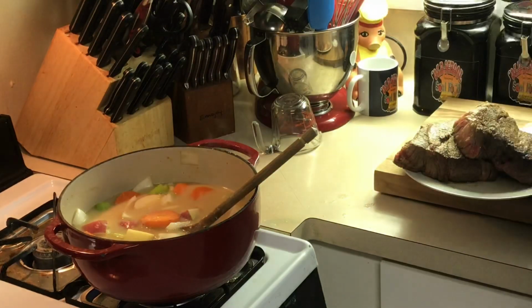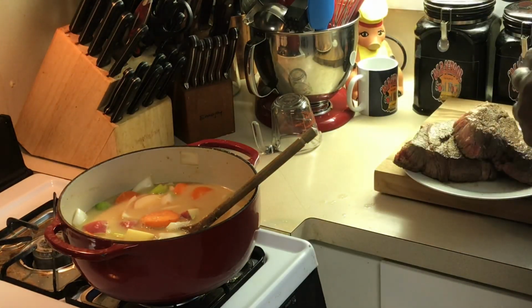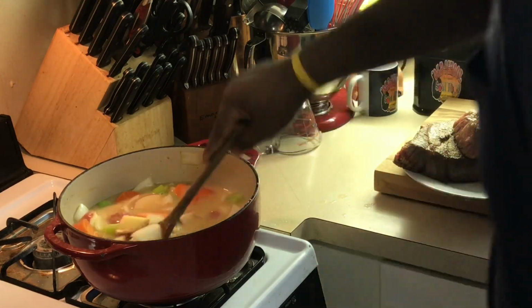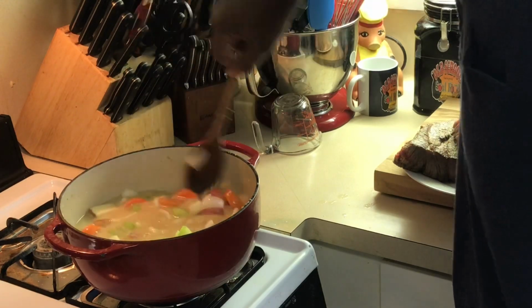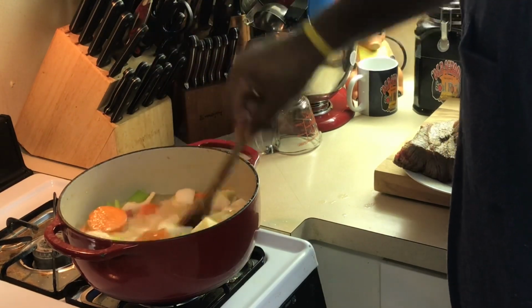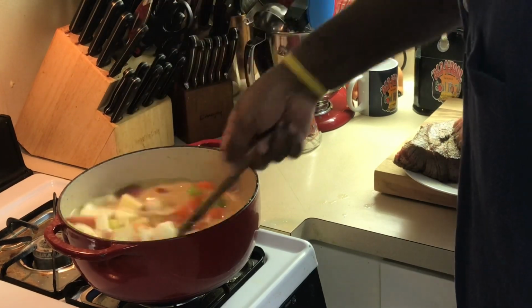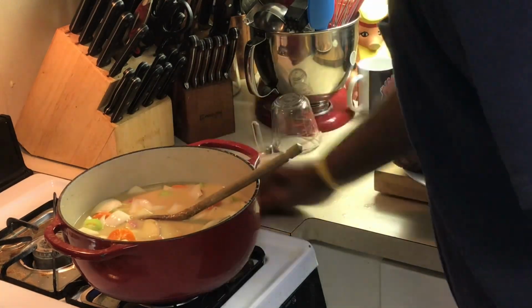Now I got chicken base here. If you don't have chicken base, like I say, use chicken stock. This stuff is very salty, but it's good stuff there. And they have this in the supermarket. Your chicken base, you find over there with the seasonings. Mix that up in there. Make sure you got it good and mixed up there.